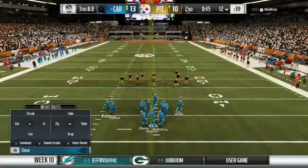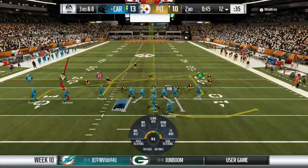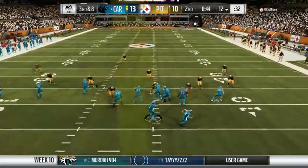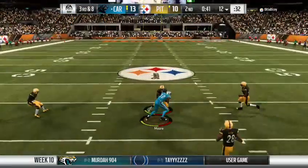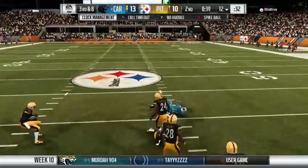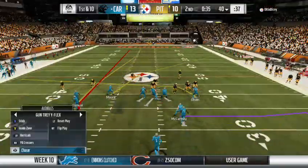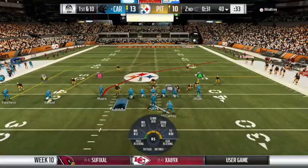The penalty helps a bit, but still 8 yards to go on 3rd down for this offense. Throwing on 3rd down, Newton. And he's got his target. That's more. And he gets this one all the way up to the 40-yard line. A really good pickup of 28 yards.